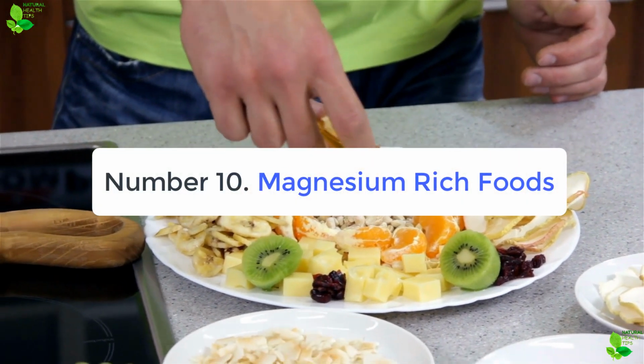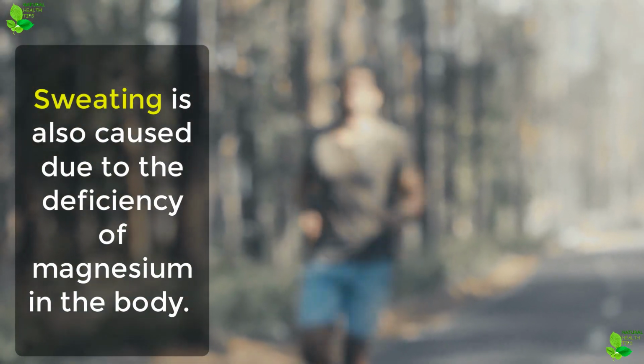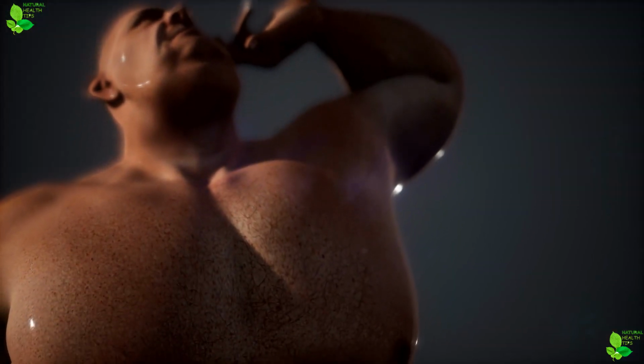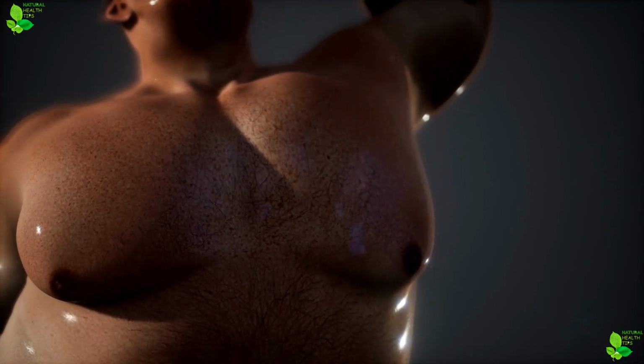Number 10. Magnesium-rich food. Sweating is also caused due to the deficiency of magnesium in the body. However, excessive sweating can also lead to magnesium deficiency in the body.